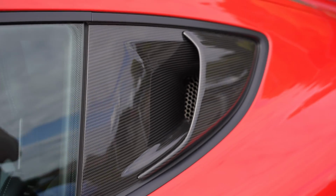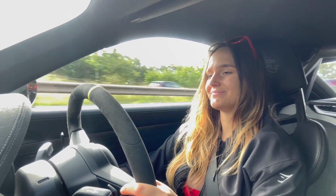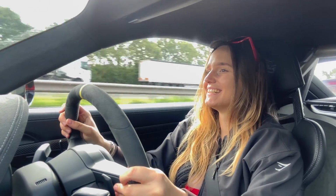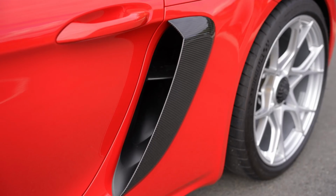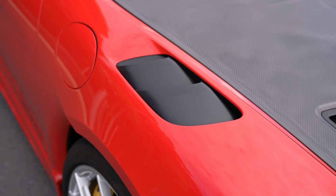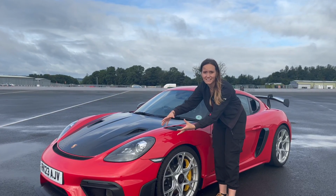This is actually pulling air into the intake, which is right behind your head. You can just hear the air next to you being sucked in, making the noises inside incredible. You also have extra intakes here, and my favourite bit is over at the front, because you've got some ducts here which actually release the pressure from under the wheel arch, meaning the front end isn't going to lift as much.